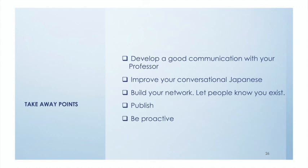And be proactive. You need to start looking for your own things in Japan. You need to work yourself. Don't expect too much from your professors.